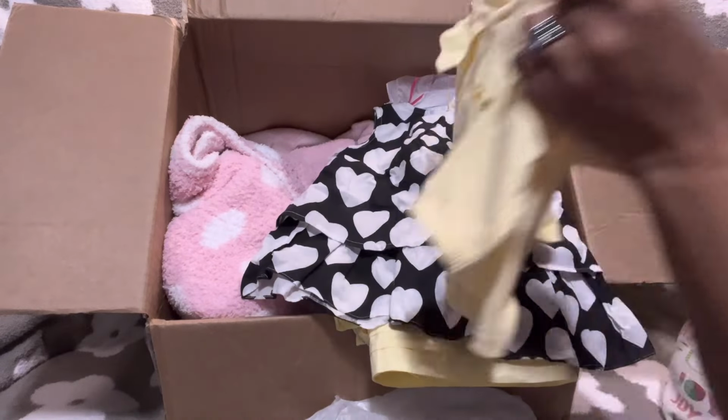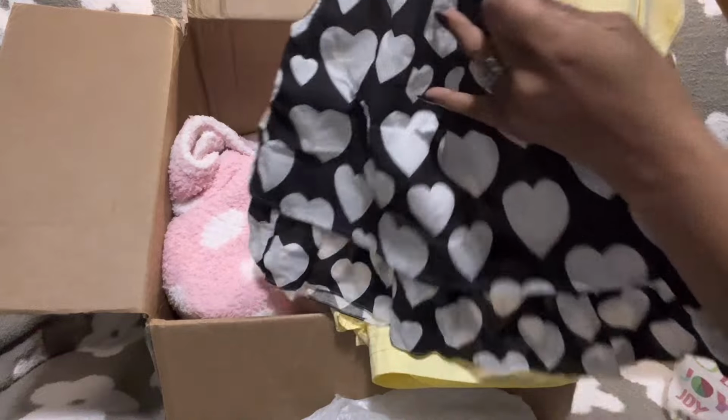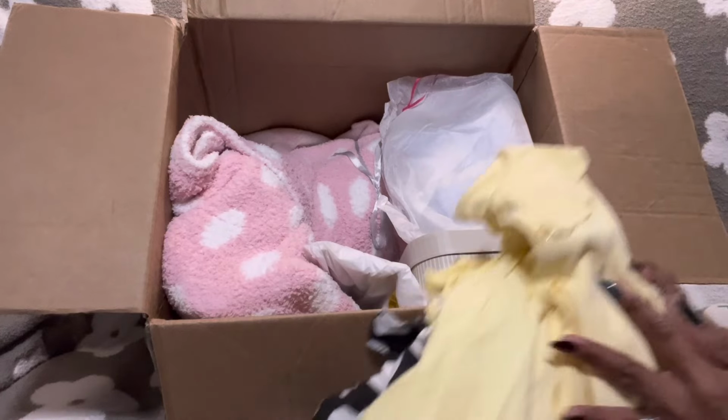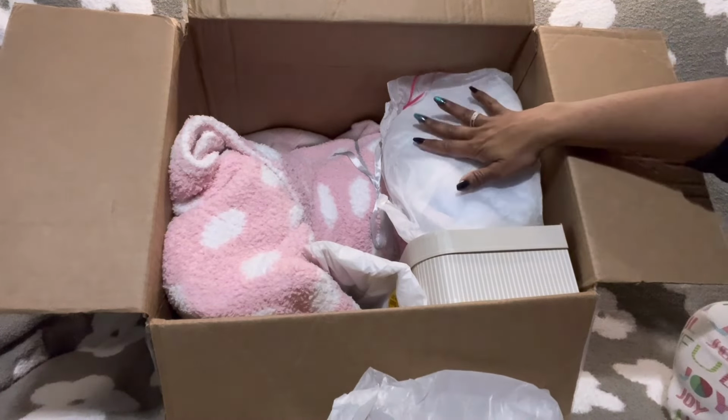You guys hear some in this kind of background. I got the skews out. But look, I like this cute little sweater to go with the little yellow outfit. Isn't that cute? So adorable. I love that. So pretty.